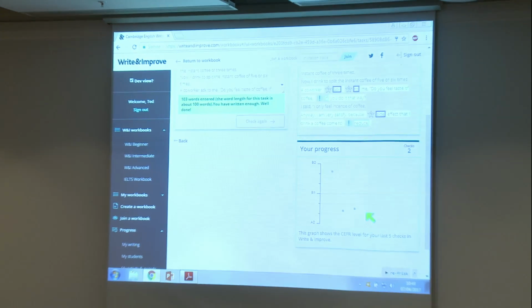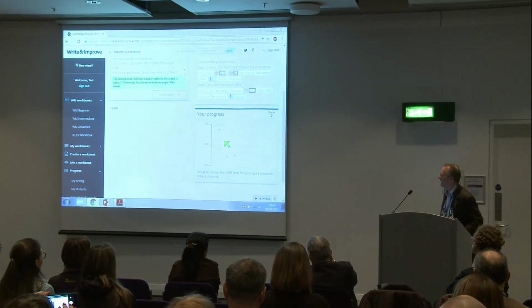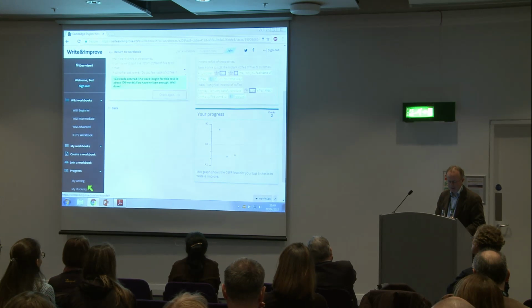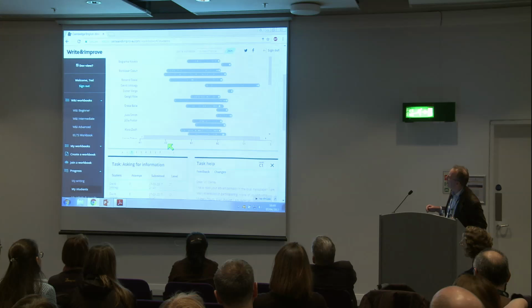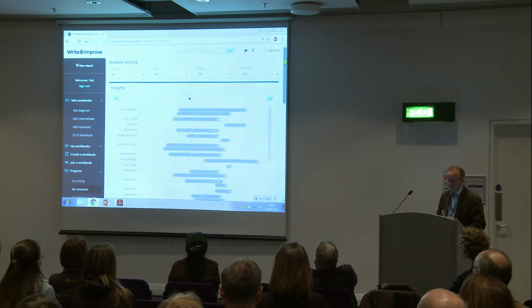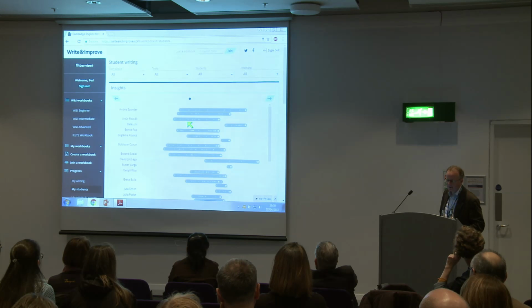Down here, you get progress. The progress is a bit funny here because I'm not progressing continuously and getting better, because I'm just playing around with the thing. And if I'm the teacher, I can go to this sort of view, and this gives me an idea of who's done what. So what we're seeing here is a graph of activity by all the students, and this is real data, by the way, which we're using with permission from somebody who gets their students using the system a lot.